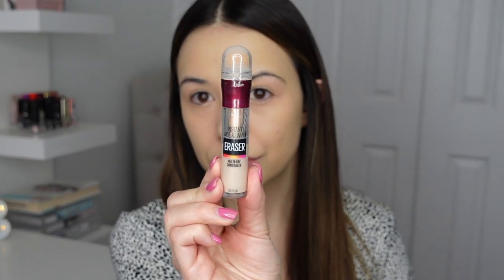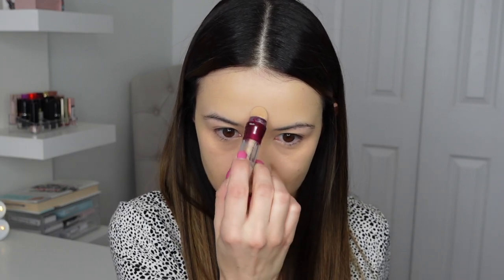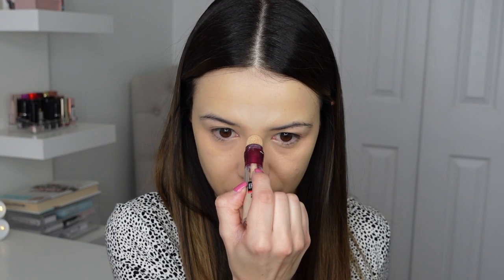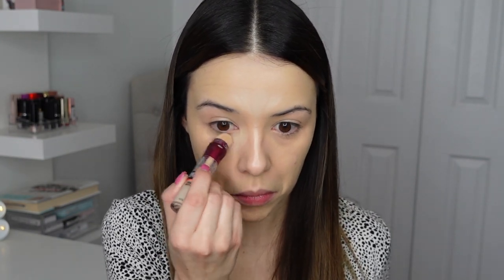Now I'm taking the Maybelline Instant Age Rewind Concealer. This is an oldie but a goodie, but I love the formula of this, and this is just going to brighten up a little bit more. So I'm taking this in between the brows and then down the center of the nose, and then I will put this under the eyes to brighten up a little bit more as well right there. So wherever you want to bring attention to and brighten, go ahead and put the brighter concealer.